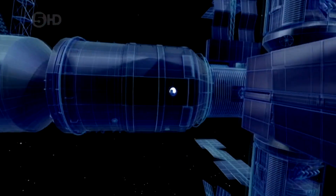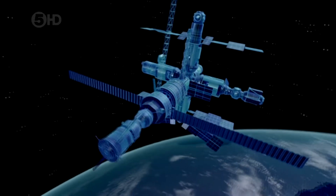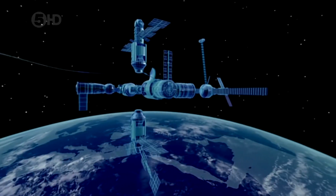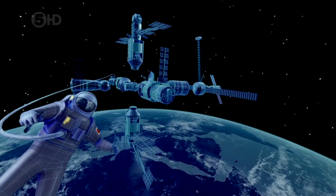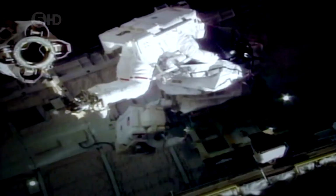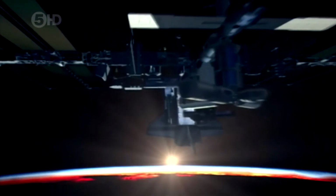The completed Mir space station would weigh around 130 tons, far too heavy to be carried into space on a single rocket. So it had to be sent up in 6 separate sections and assembled in orbit by a team of spacewalking cosmonauts. The first challenge was working outside in such a hostile environment. Up here, temperatures can range from over 275 degrees in the sun to minus 275 in the shade.